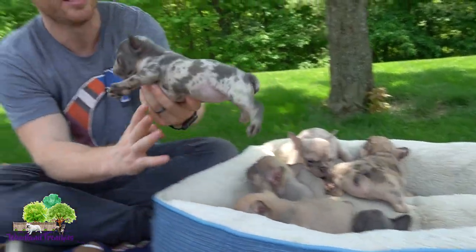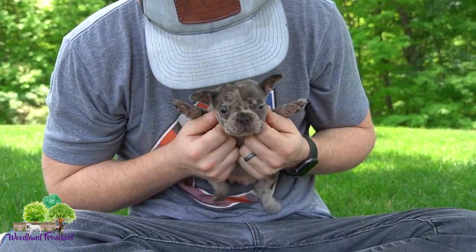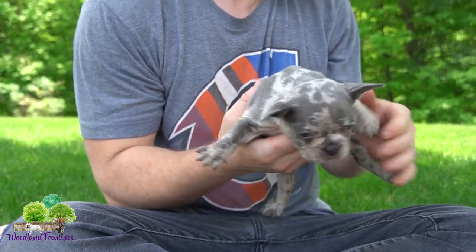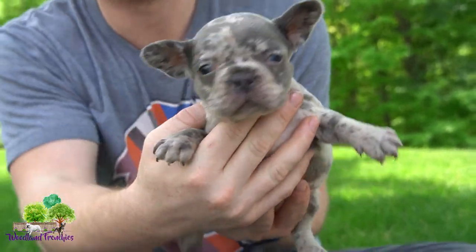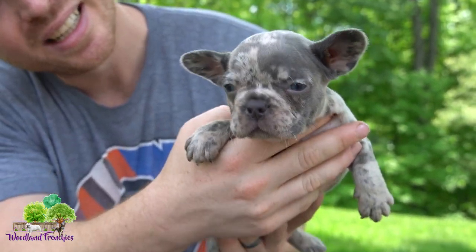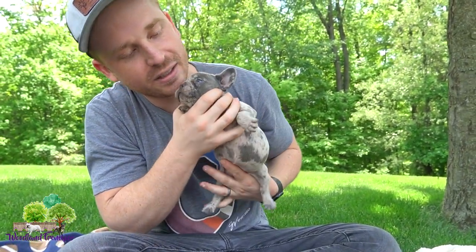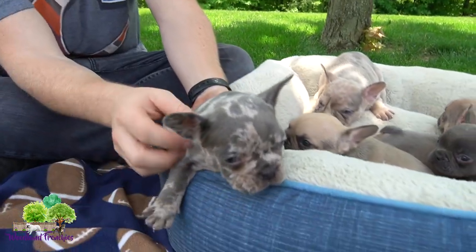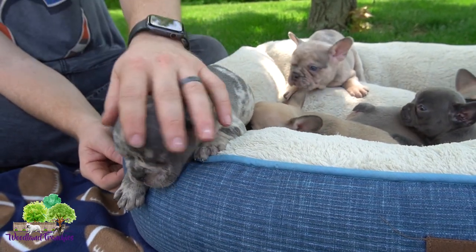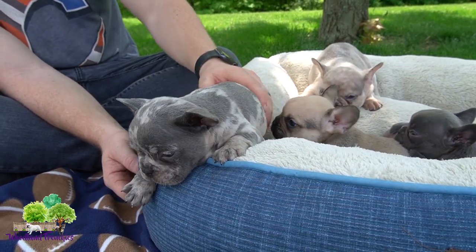Come here, girly. So here is Pepper from Iron Man. Iron Man's girlfriend, I guess, is Pepper. And yeah, you are just a sweetheart, aren't you, girly? Good girl. She again is a Blue Merle. Beautiful little female. Again, a little on the smaller side compared to some of the other males.